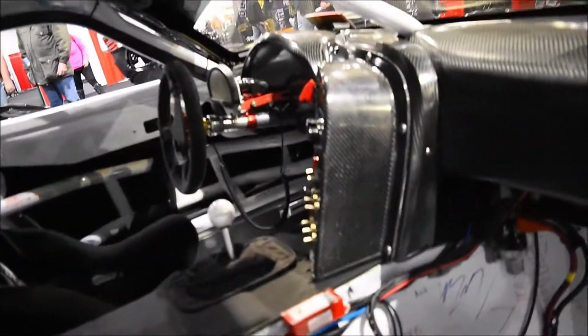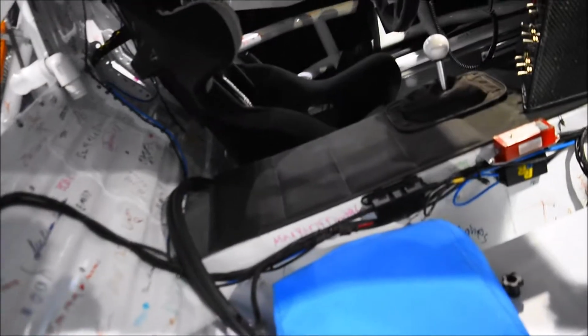So here we got like 1, 2, 3, 4, 5 Vipers. You got all the first generation, second generation. It's like a gutted race car. So there's the inside of that gutted Viper. Not really sure what those switches are, but it doesn't have a passenger seat, obviously. It has all these autographs, so yeah.